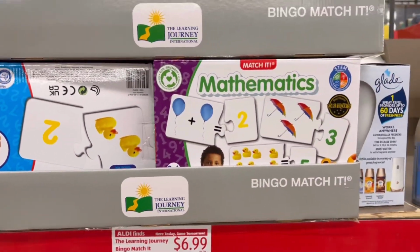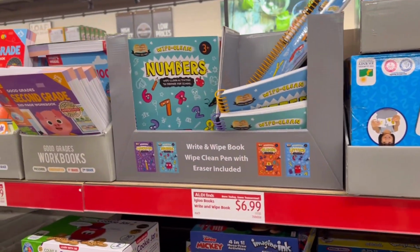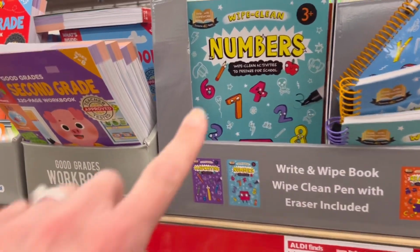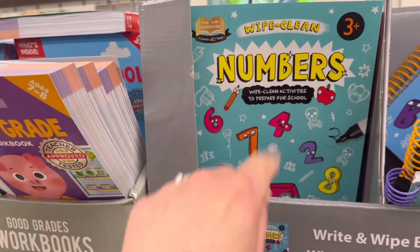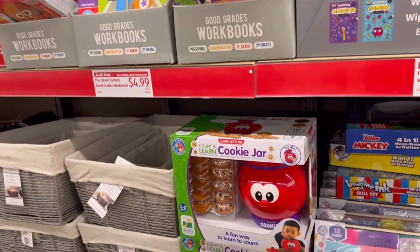They also had some of these puzzles and a little cookie jar that helped with counting. I just thought this section was adorable. Definitely, they have restocked, so be sure to check out this aisle at your local Aldi.